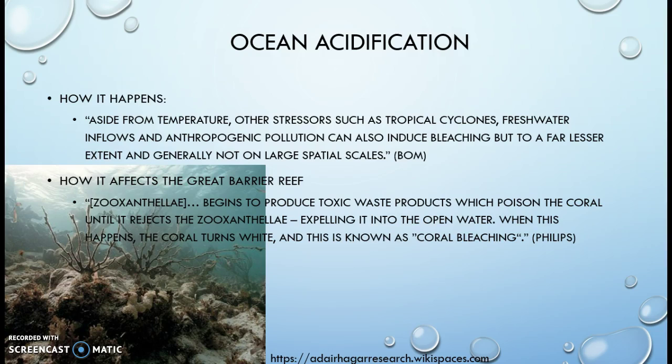It's kind of like their blood system. And so it keeps the reef healthy and alive, but when it's affected by these little changes in temperature or other stressors, it starts to freak out and it tries to protect itself. But when it tries to protect itself, it produces these toxic waste products which end up just harming itself and killing itself, which is one reason why it's very hard to protect the Great Barrier Reef, because not only is it fragile, but it actually is not very good at protecting itself. So this is known as coral bleaching, and it is a result of ocean acidification.